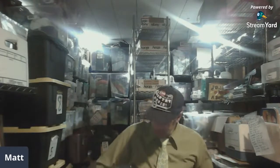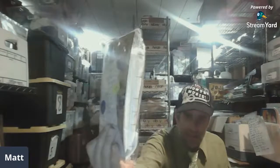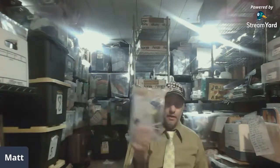More sewing stuff. This stuff actually has been really good. They're like sewing kits. These are for pillowcases, and they're like embroidery kits. They give you the patterns and you embroider onto the things.